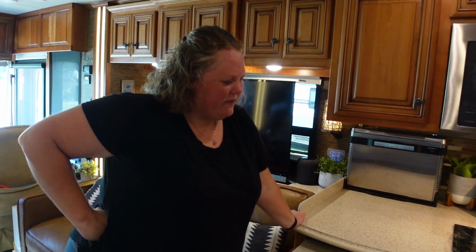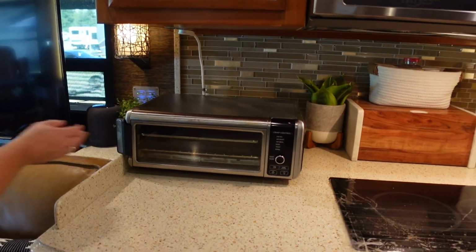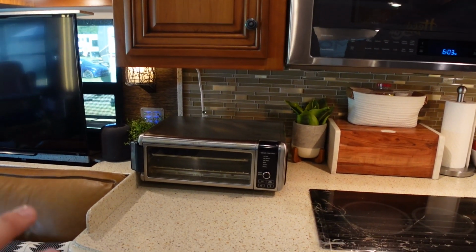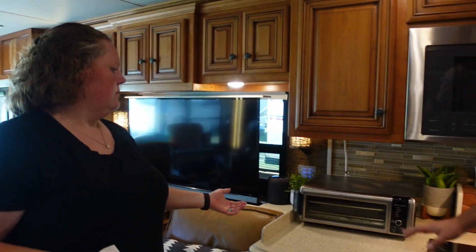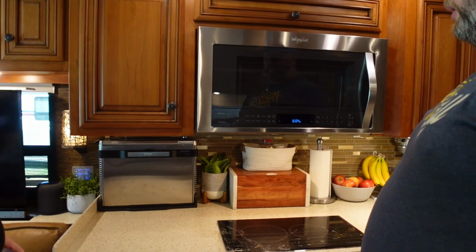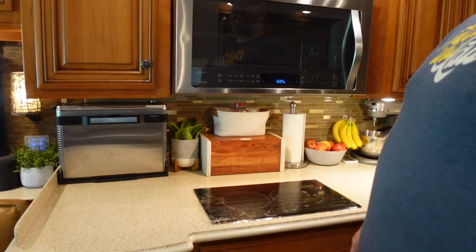Well, once in a blue moon, if we don't have good water pressure, sometimes it'll struggle. You have one of the Ninja, the Foodi, the air fryer, toaster oven. It just sits there. When we travel, we actually put it down because it rattles a lot. It'll stay up when we're traveling, but it rattles, so we just put it down. When the washing machine goes, it'll kind of do that.